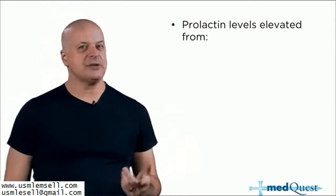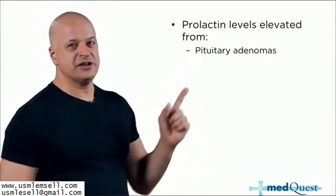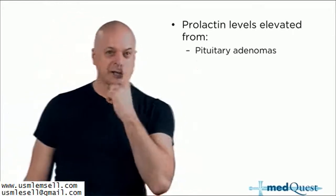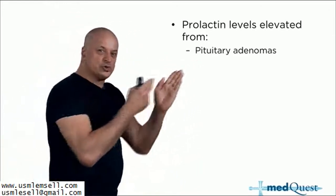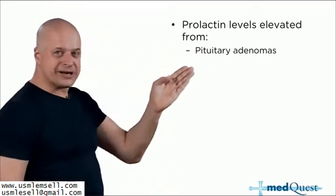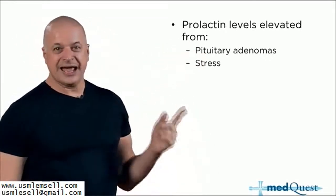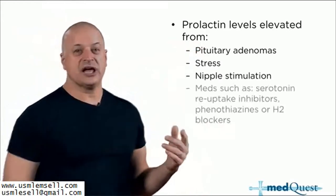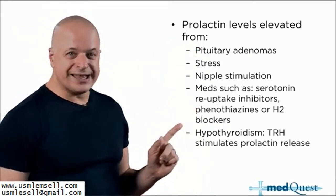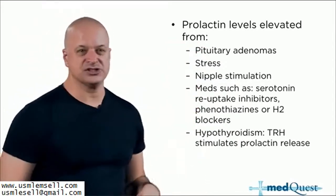But the thing is that prolactin levels are elevated from pituitary adenomas, which you diagnose by first excluding pregnancy. Exclude pregnancy, then you scan the brain. Exclude things like nipple stimulation and nipple piercings and zoster and certain medications like psychiatric medications.